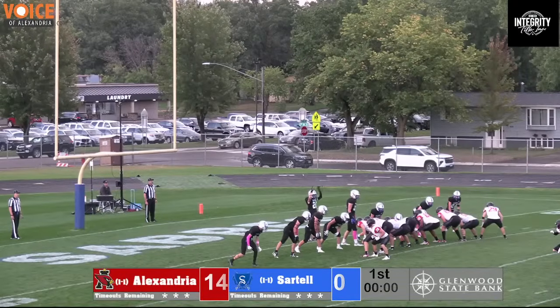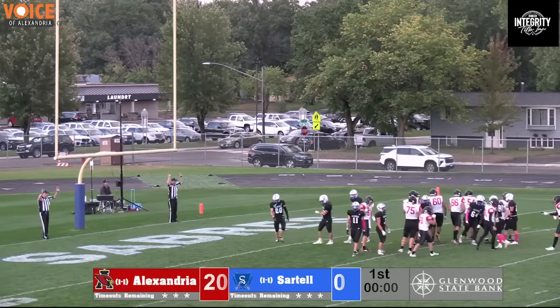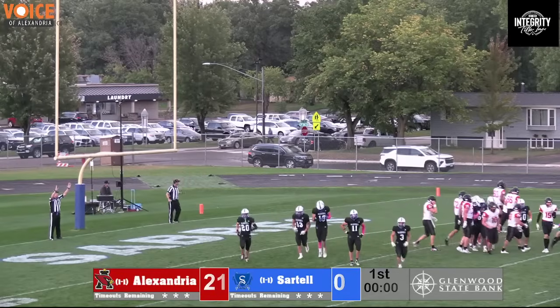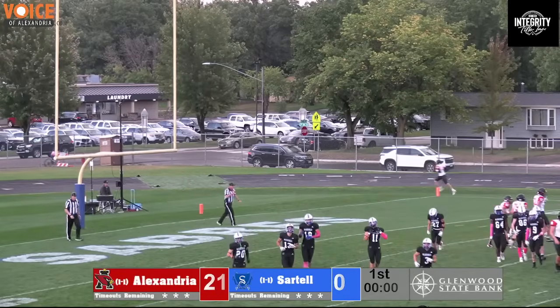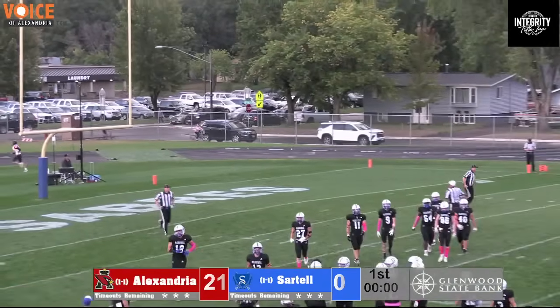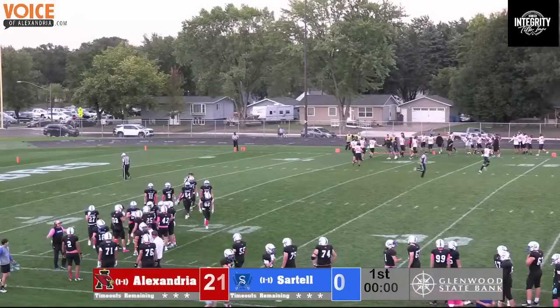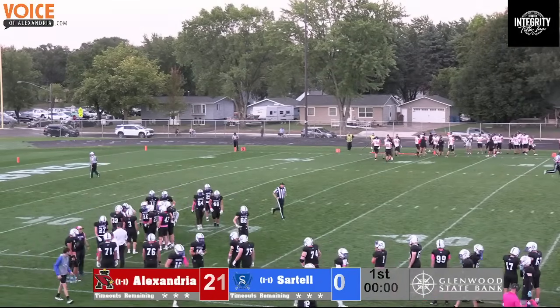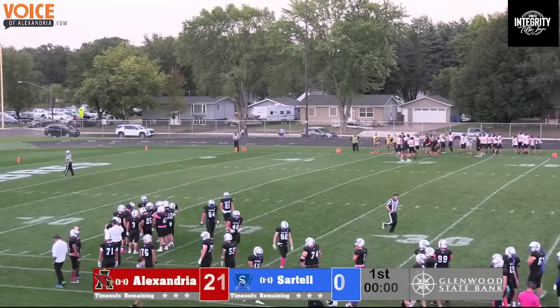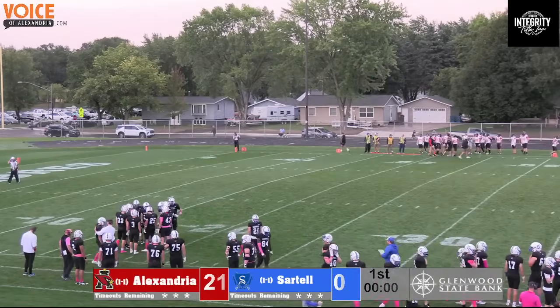And we're going to have the PAT attempt here. And I believe the kick is up and good. I think we're going to make that pass from Mason Witt to Thomas Hendricks our Culver's play of the game. So our thanks to Culver's Restaurant in Alexandria for introducing the play of the game. It'll be the touchdown toss.